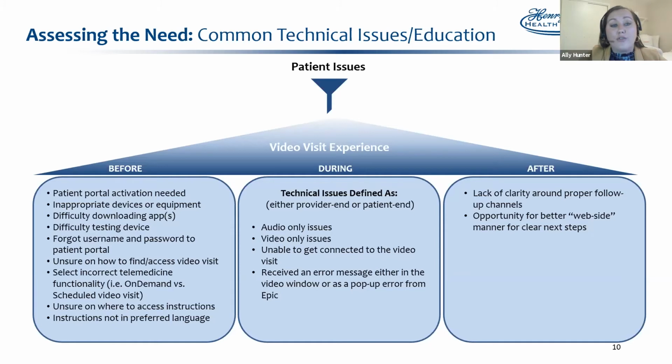Perhaps they're unsure of how to find or access the video visit once they've logged into the patient portal, or even finding it on a calendar invite. Or they've selected the incorrect telemedicine functionality. I know for us, we've got patients who sometimes get confused with selecting an on-demand versus a scheduled video visit versus our e-visit, and not understanding the differences, as well as being unsure of where to access those instructions. Or maybe, like I just showed you, the instructions are not in their preferred language.